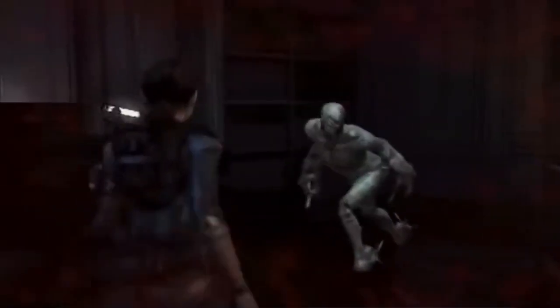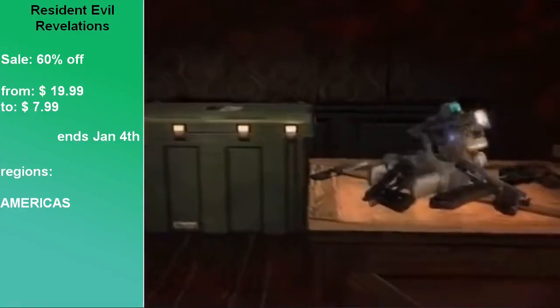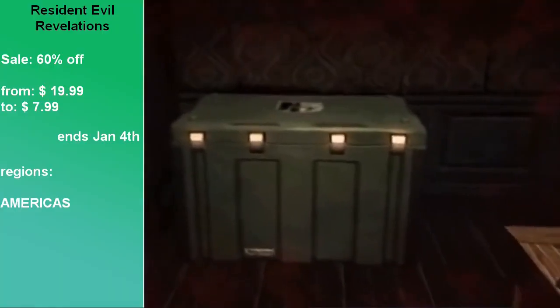We have Revelations on the Wii U and 3DS. This was an original 3DS game and later received several ports to many other platforms including the Wii U, with extra features like enhanced graphics and a new difficulty mode, but the 3DS one remains of course the only one with 3D functionality. The game was really well received with multiple characters to control as the story jumps between several time periods. Right now it goes for $7.99 with a 60% discount.